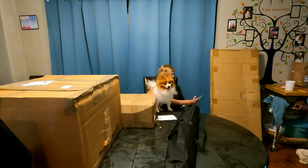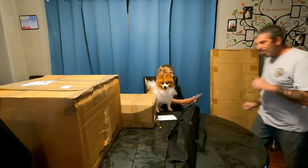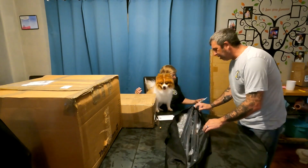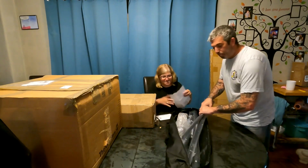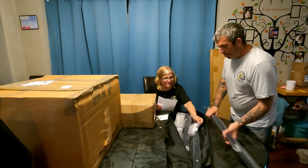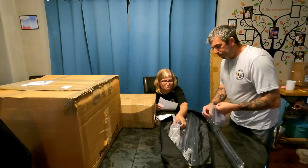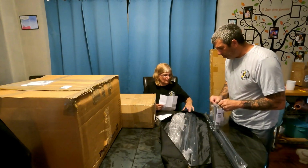This is an 8-foot bandstand adjustable display backdrop, lightweight, portable trade show wall for photography. Oh my, that was a lot. It's brand new. Stand for backdrop. Let me pull this thing out. It's just a stand, though. There's no backdrop.